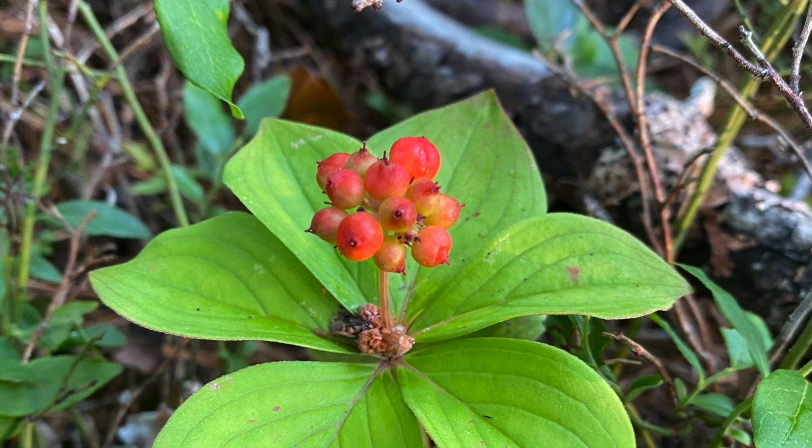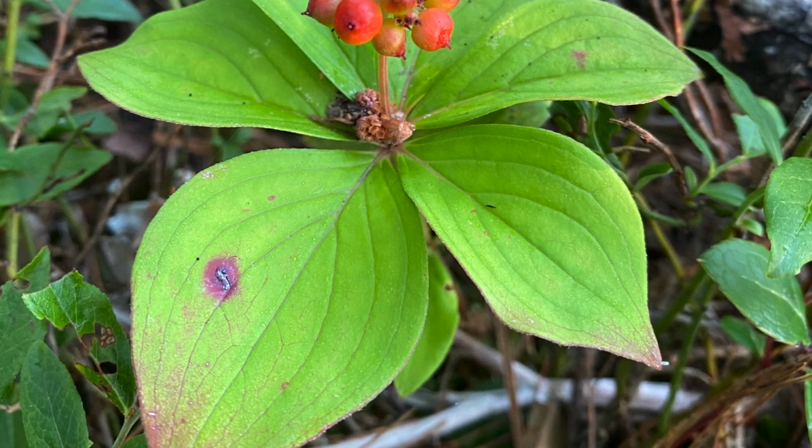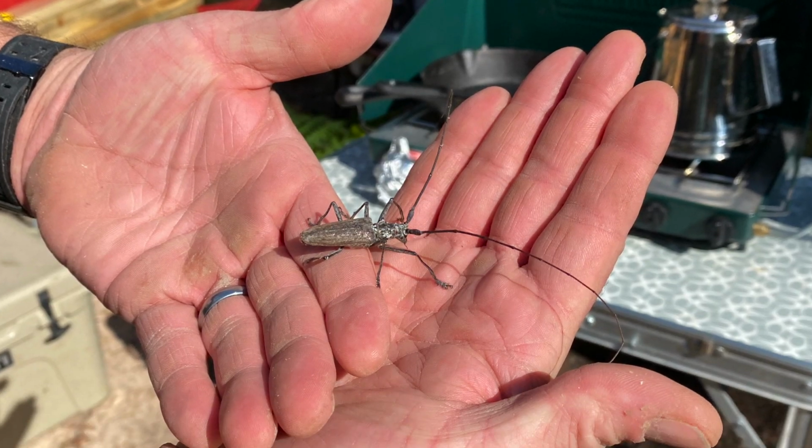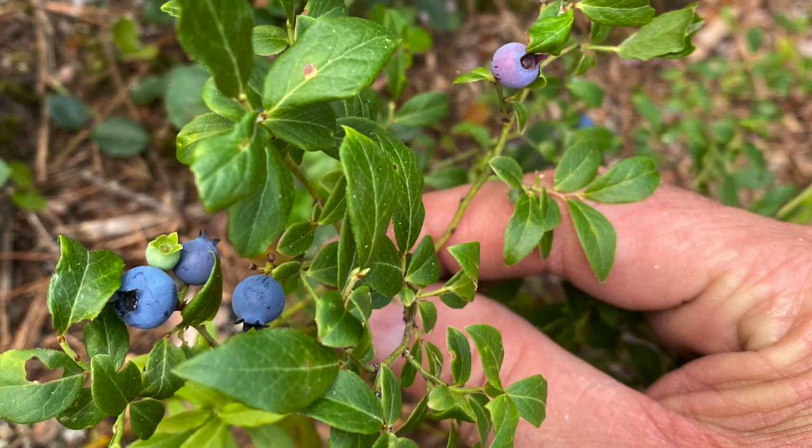It was a great build. We got to experience so much. Everything around here, the vegetation's great, all the critters we ran into, lots of weird critters. Blueberries all over the place. It's just going to be fantastic from here on out.